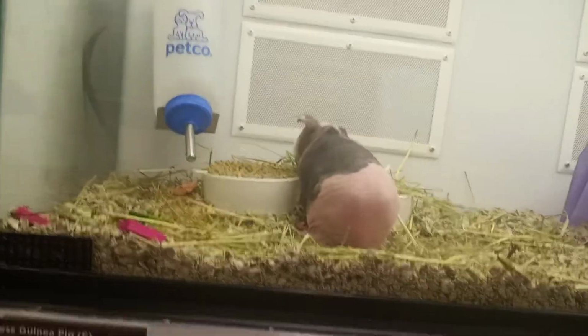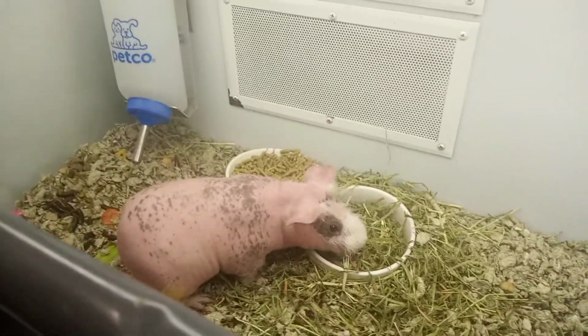Yeah. So you have to get the big pig if you got that big pig. There is a hairless skinny pig. They're rare. Sometimes all they do is dominate, like dogs. Look at that. And then sometimes they will bite.